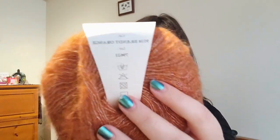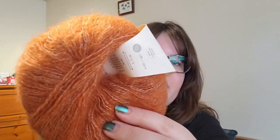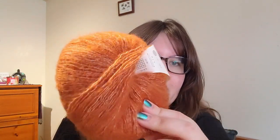And then this is Midnight Sol, which I believe means Midnight Sun, by Camarose. And this is in the color Burnt Orange, that's the vibe. And this is also non-mulesed. And this one is Baby Alpaca, a little bit of Tencel, and Merino yarn. So she's fun as well. This yarn has a white core to it, so it really has a really nice glow. And this is the love match right here.